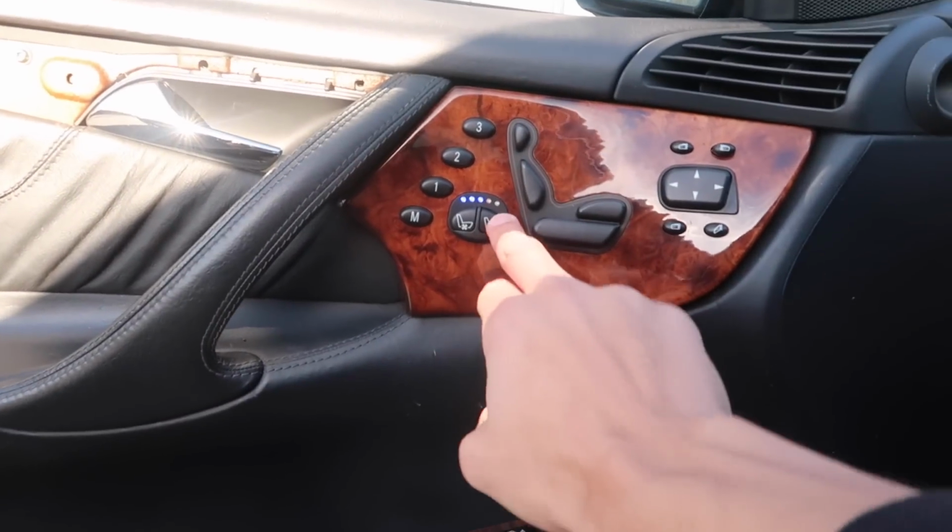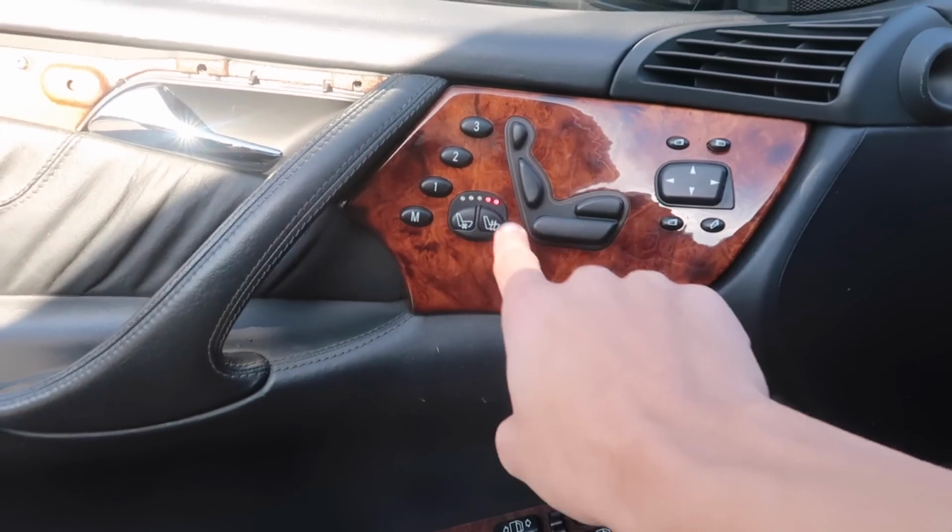Let's get some heat going. Let's get my heated seat going. We got heated and, oh, not cooled seats, heck no. Okay, heated seats. This got all the luxuries of the top of the line Mercedes.